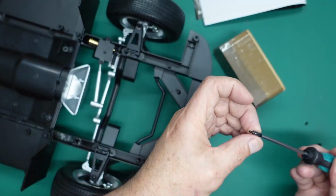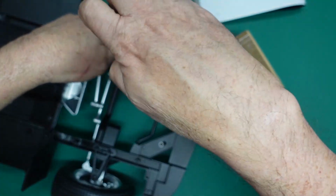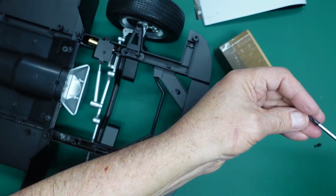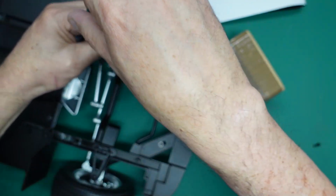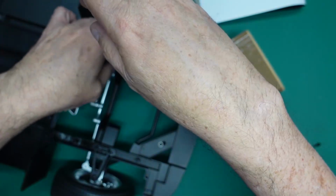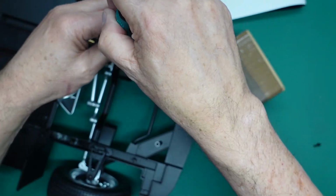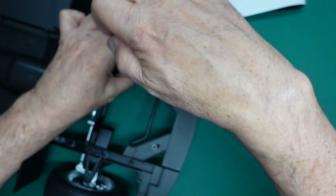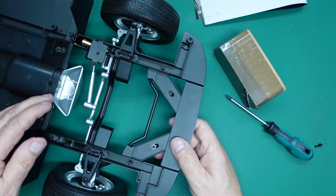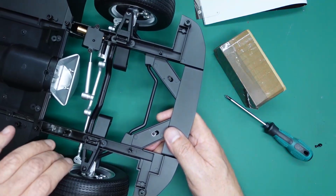I'm just going to see if this screw is actually dodgy, see if it goes in. No, it's absolutely fine. I must have just been misaligned the last time. Okay, and then that one can go in there. Tighten that one down, and that is it. That is our front suspension set up. The wheels are still free to steer, so that's good.